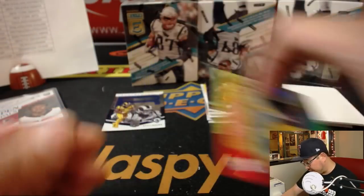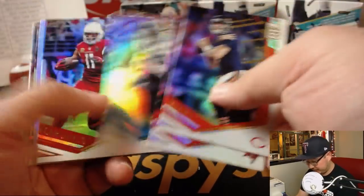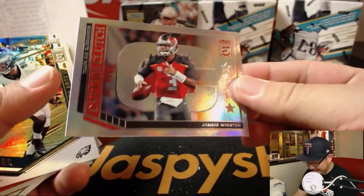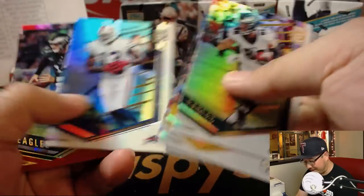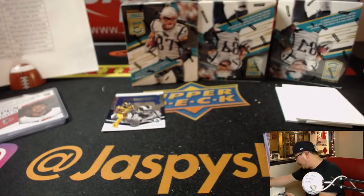James Washington to 72. TJ Watt to 90. There's a good joke here somewhere, right? There's a good joke here, right? Captain Clutch. Maybe clutching inappropriately, Jameis Winston. Are those numbered? I don't think those are numbered. No, they're not.